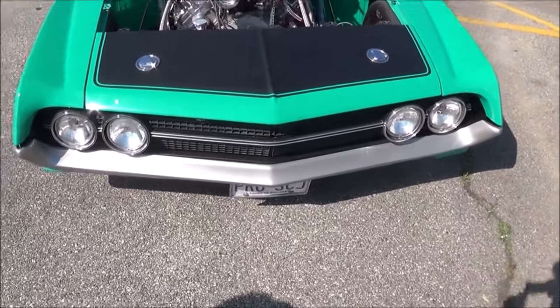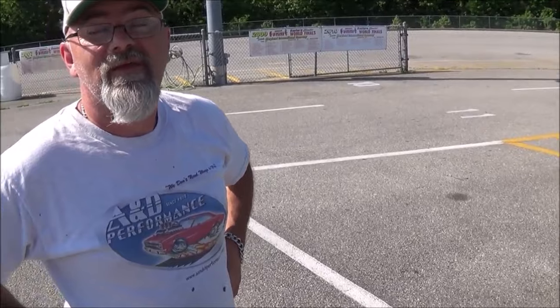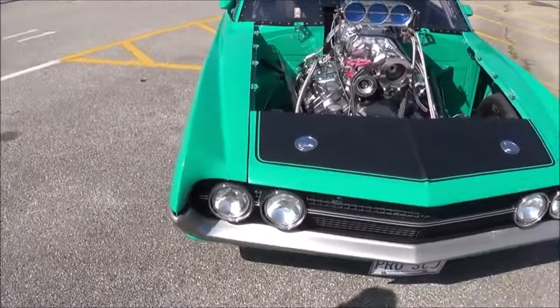Here we go. We have a nice... Oh, it's a '70 Torino Cobra. What kind of engine you got in there? It's a 547 KAASE Boss 9. Okay, you want to give me a little walkthrough? Sure.